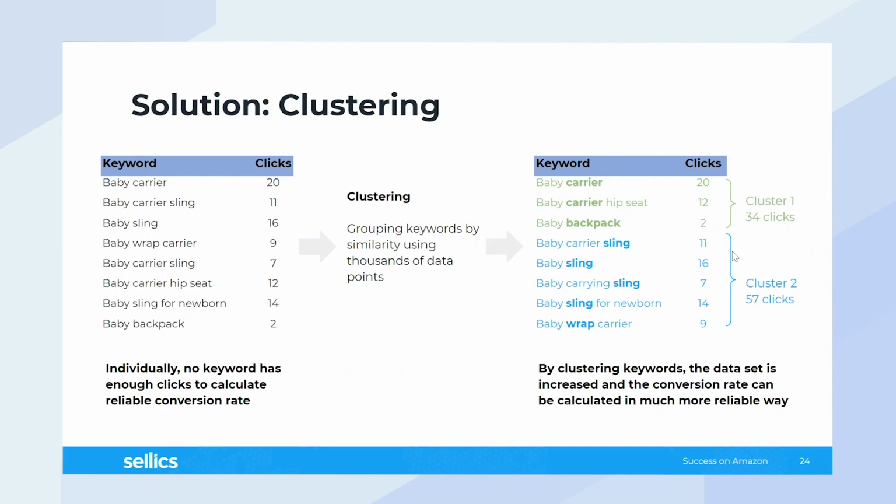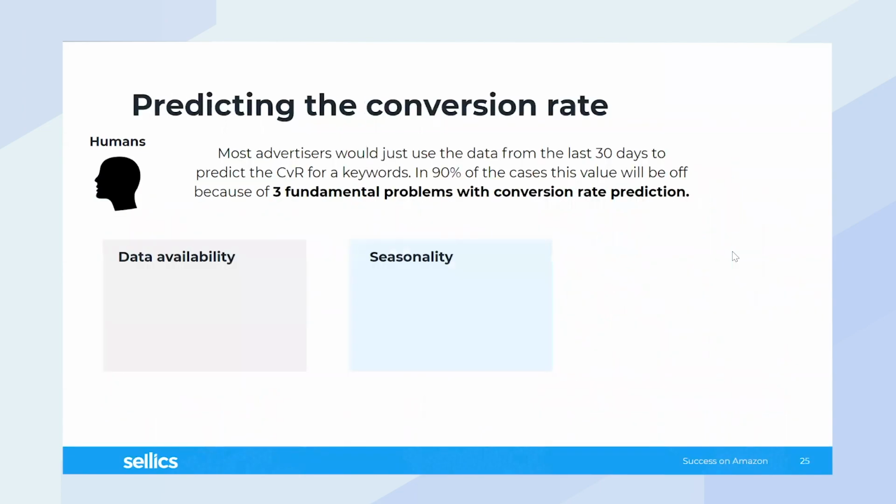So that's one of the problems that humans solve in a very simple way, where machine learning or an algorithmic solution will do a much better job. Data availability, that's the first problem. The second problem is seasonality, right?